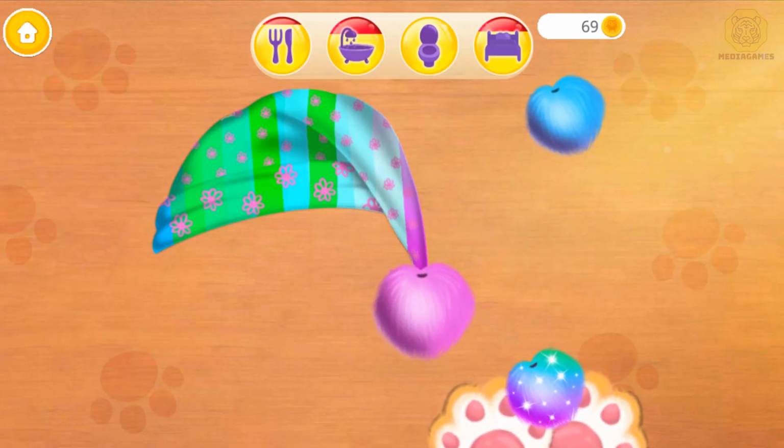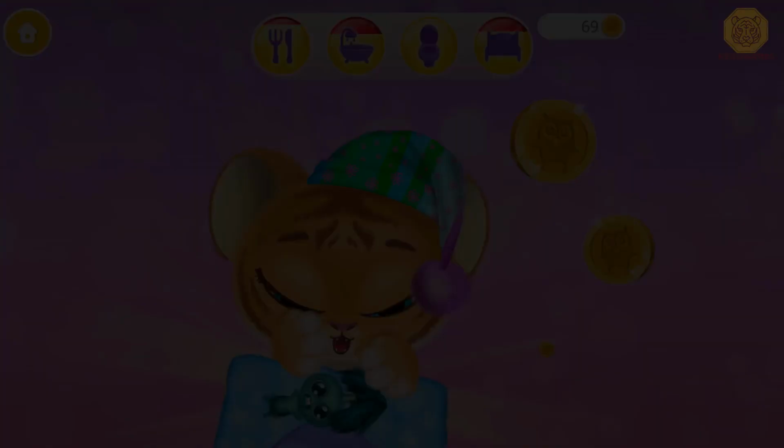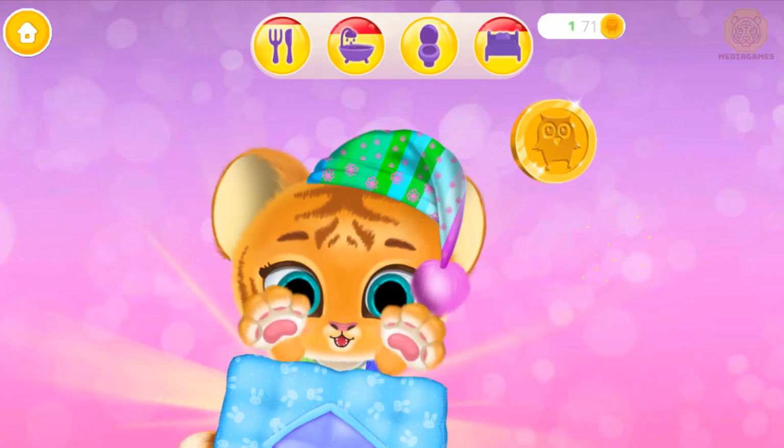Ooh, pom-poms! Yay! Lily loves her new hat. Thank you.